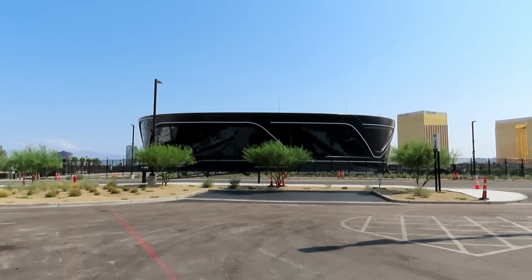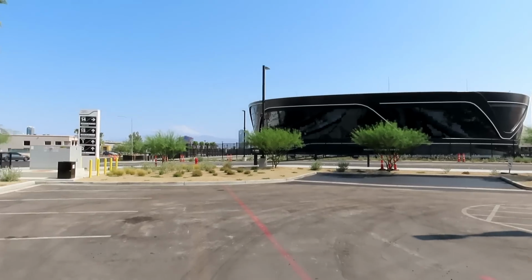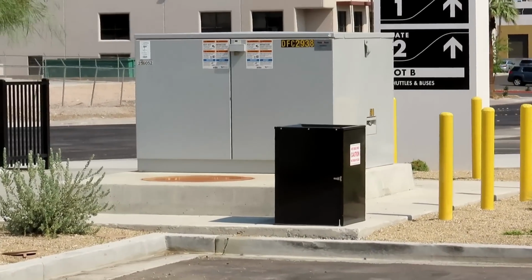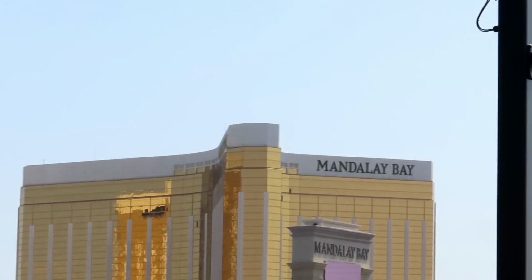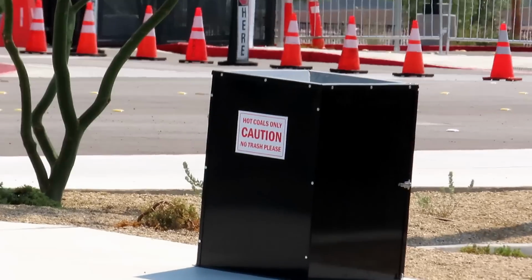All right, I'm now in lot J. This is one of their biggest lots around the stadium. As I'm walking over here, we can see they're getting it ready. They have the cans up for the hot coals for when you tailgate. There's one there that I see, and another one over here by the entrance.